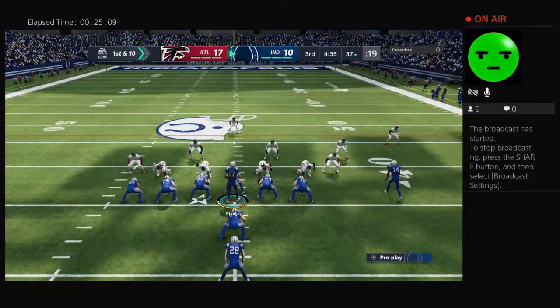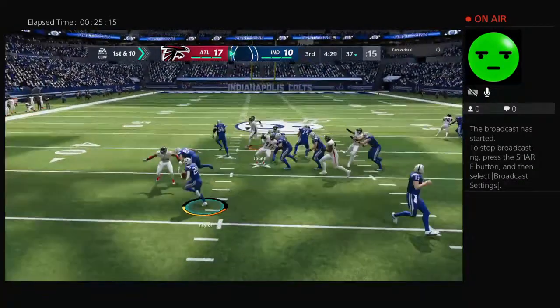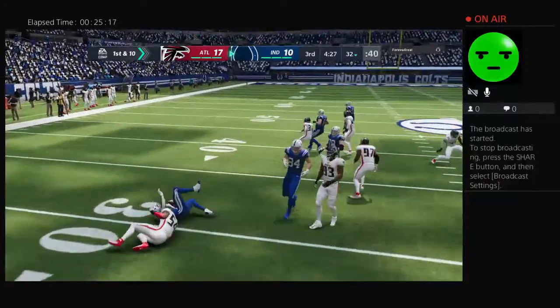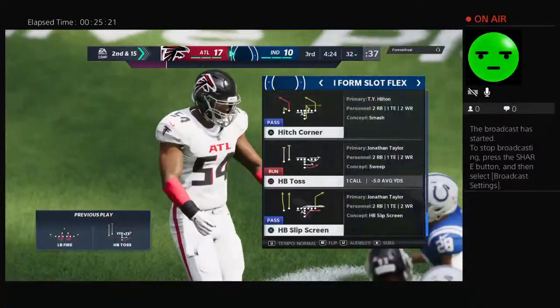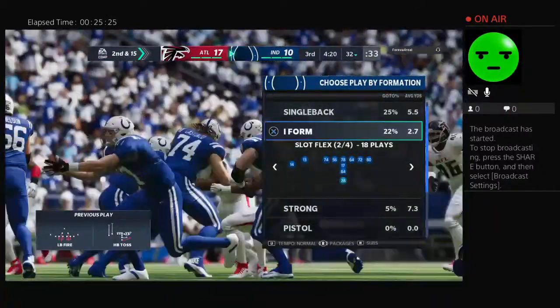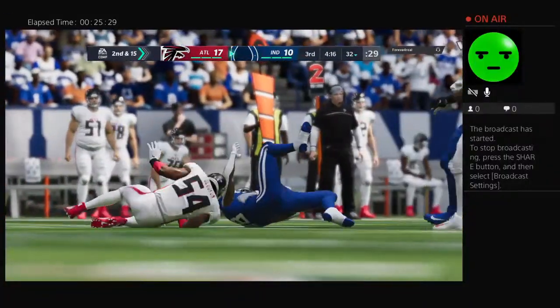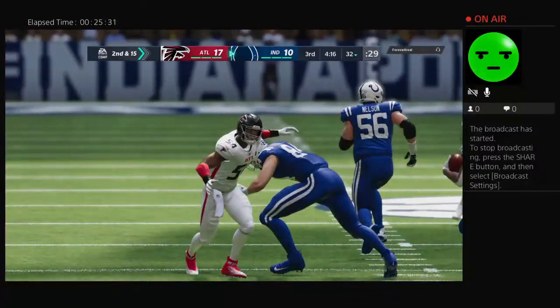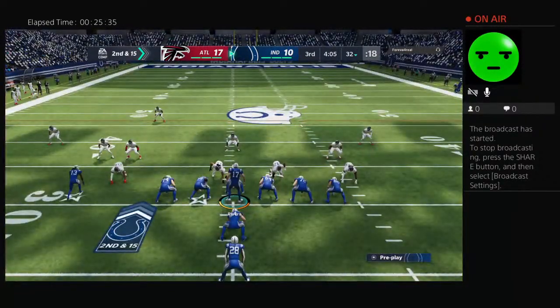Line of scrimmage, the 37 on 1st and 10. They'll run the toss here with Taylor, and he'll lose yardage. Brought down at the 32. It's a loss of 5 there, bringing up 2nd. This defense is just flat getting after it. They have not given up much of anything in the run game. Case in point right there. Behind the sticks here with a 2nd and 15.